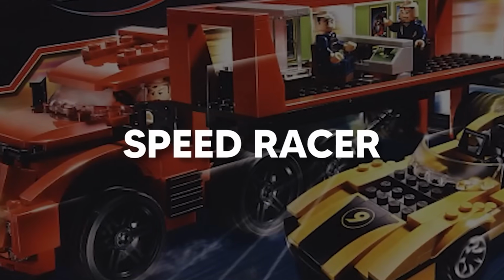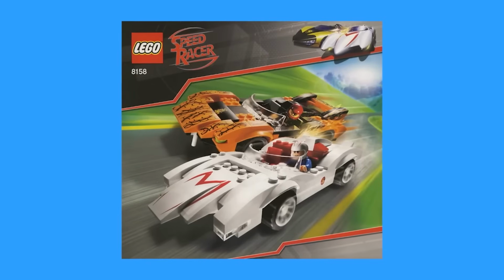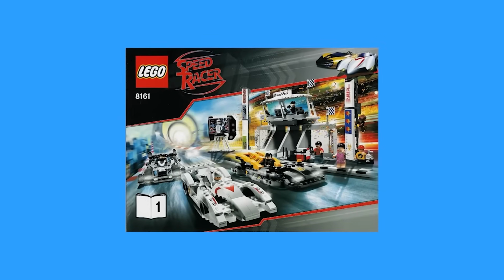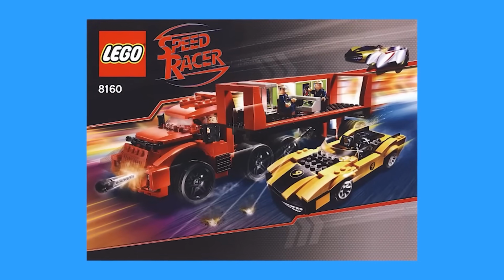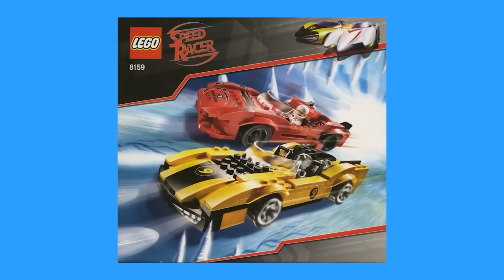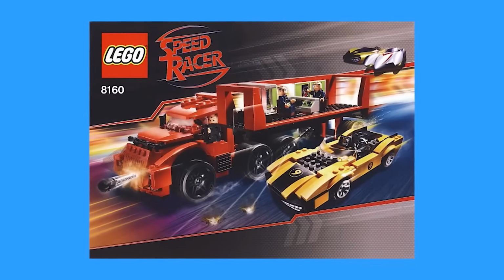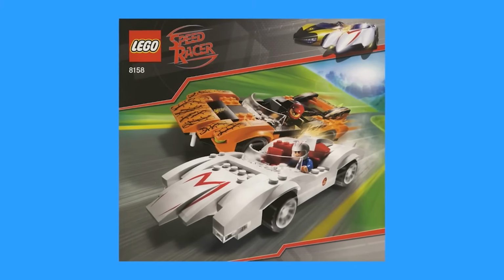And finally, Speed Racer. Speed Racer was one of the most anticipated themes to hit the shelves back in 2008. It had sleek racing cars, adrenaline pumping speed, and the thrilling vibe of the film Speed Racer, which in turn took inspiration from the iconic anime by Tatsunoko Productions. But even with all of that, Speed Racer, despite its promise, was a bit of a pit stop in the LEGO lineup, zooming onto the scene in 2008 and making a swift exit the same year. And you're probably wondering, why that? Well, it turns out that the film didn't quite rev up the box office as expected.